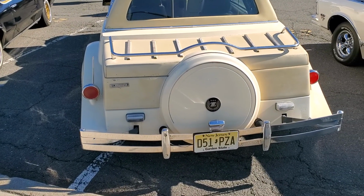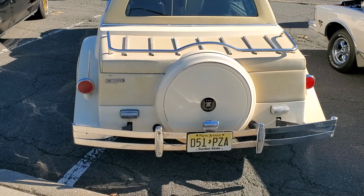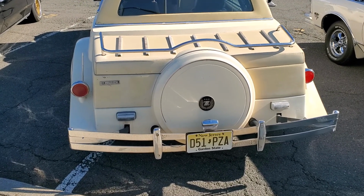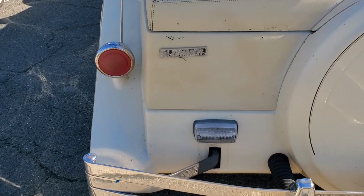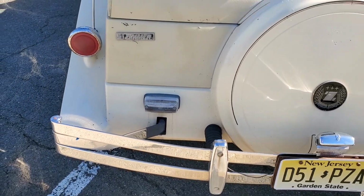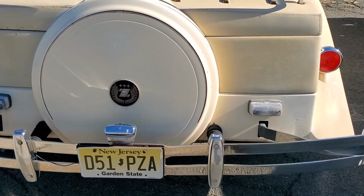Alright guys, so this is an '84 Zimmer. It looks like a Caddy that's all decked out. Looks like an opera car, but it's really unusual. I haven't seen one of these in person, so I'll just give you guys an overview of it.